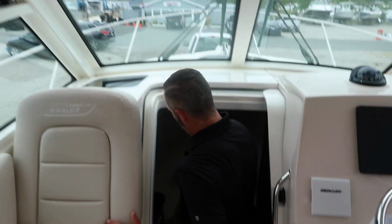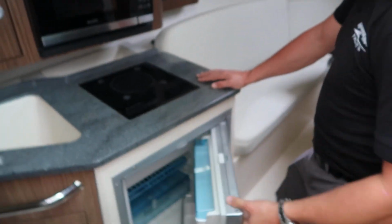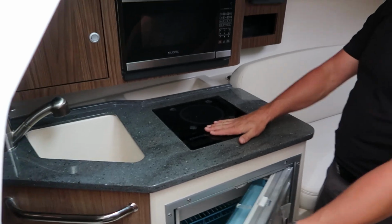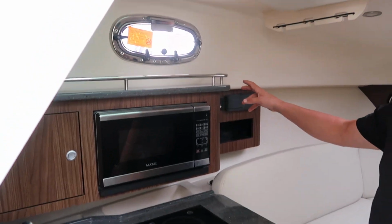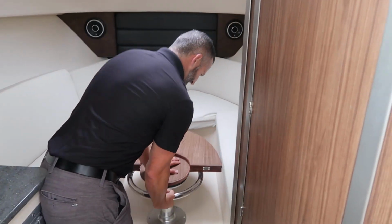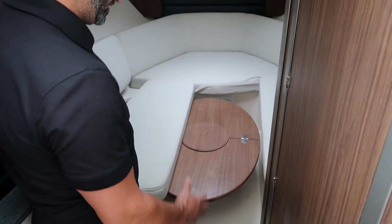Coming down into the salon of the 285, you'll see on the port side we've got a fully appointed galley: refrigerator, single burner Kenyon hot top, microwave, and of course hot and cold sink. This boat does have central air conditioning and heat. Forward, you'll see that you do have a table here. This very easily goes down, opens up, and now you put your cushions together, and that will create one big bed as this drops in the back.